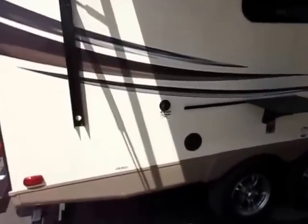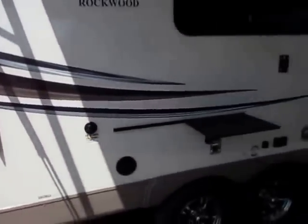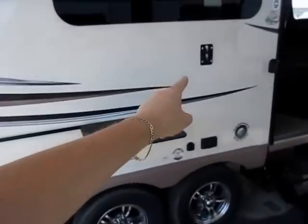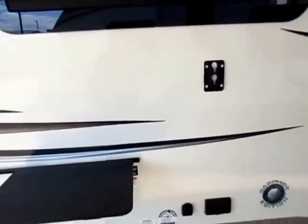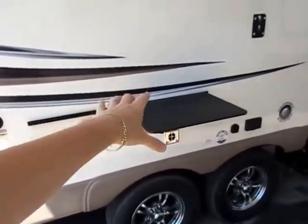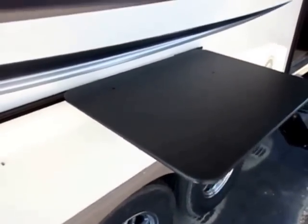Cool little thing here, just a little black tank flush system. When you're leaving your campsite, hook your hose up to that and it'll just blast your black tank empty and clean. Right here we have an outdoor entertainment center, and sometimes I bring the TV outside. This time I didn't. But the entire TV swing arm hooks up to this bracket right here. It can face wherever you want outside. So you have an outdoor entertainment and grilling station. The grill goes right here next to the little work table, and this is the extra kind of stuff you get from a Rockwood. Other brands just won't do.